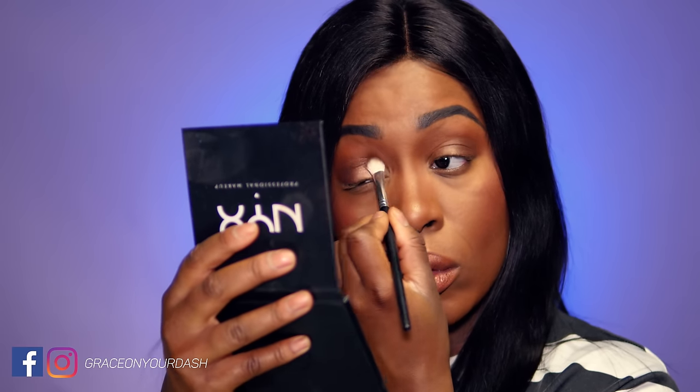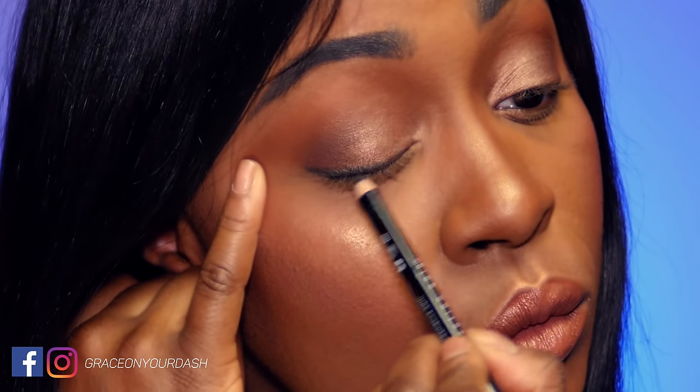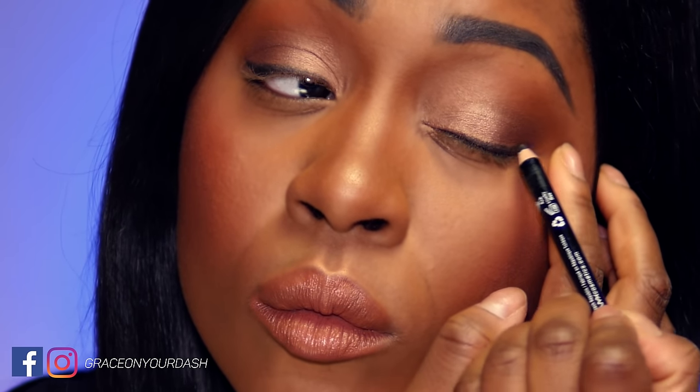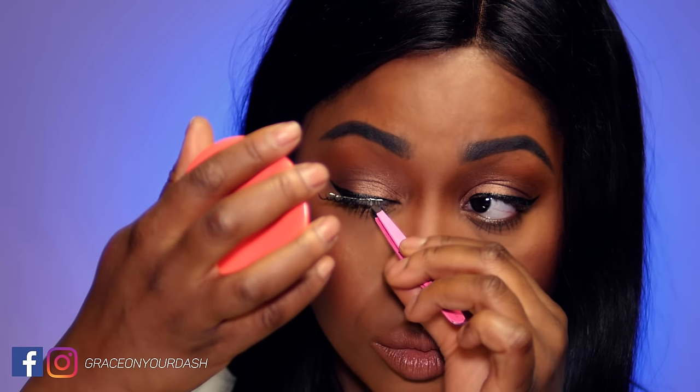Okay, cool. For those who don't know how to use eyeliner, I am priming the eyes with this eye pencil. Any kind of black pencil is good. But you know, I am a liner person.